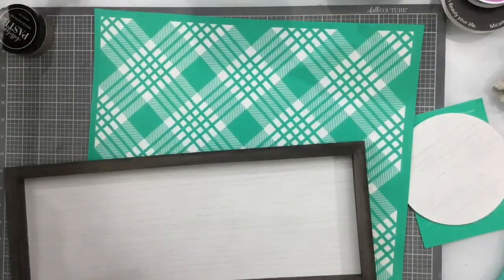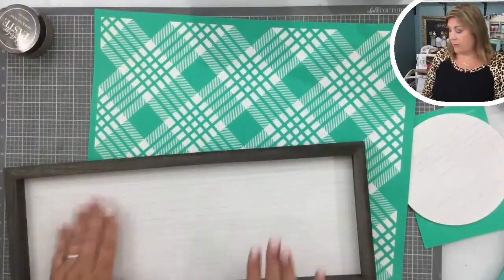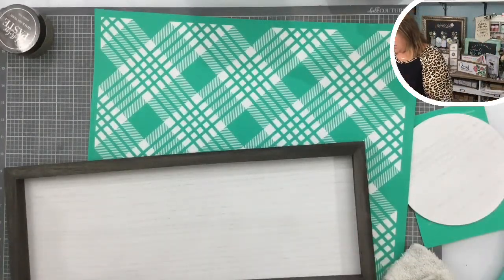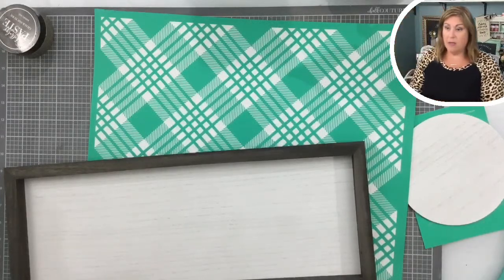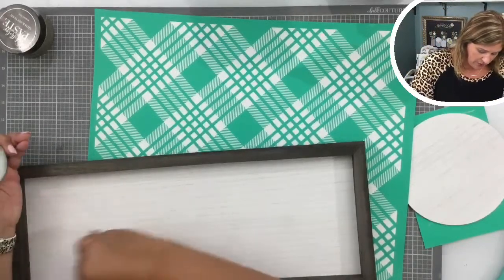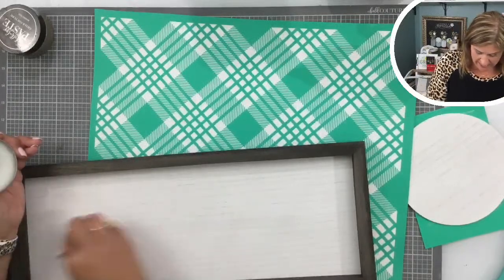But we're going to use one of these with our adorable country plaid. I love this, and I've been wanting to use this for an awful long time now, and I just haven't been able to. So to prepare our surface, we are going to wax that inside, the white part, so that we are protecting not only our surface, but also our transfer that we are going to lay in here.